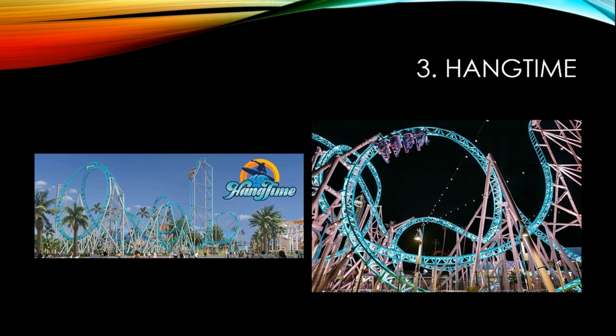Alright, now number 3 is the newest ride that they added as of recording this, Hang Time. Now, they got it in 2018. I realize now that was like 2 years ago, and that's not actually that new, but it's pretty rare that Knott actually gets a coaster, so, be quiet.